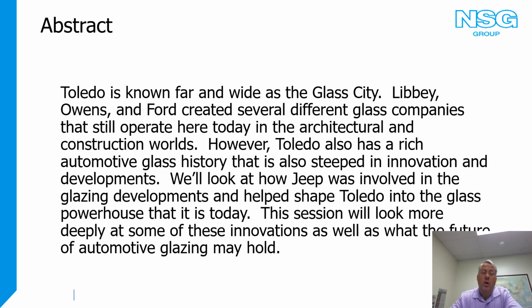So many of you may be aware that Toledo is known as the Glass City, and really the three founders of our company, Libby, Owens, and Ford, created dozens of companies that spun off into even dozens more companies. The history of innovation and development in this area is really rich, and it's really interesting to learn as much as we can about how it's impacted the automotive industry, as well as dozens of other industries. So I'll be sharing a little bit of that with you today.